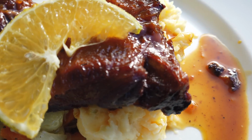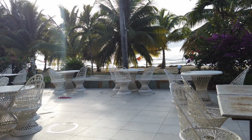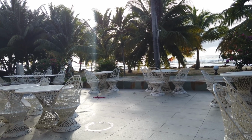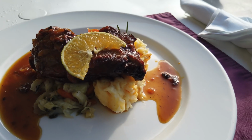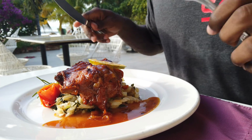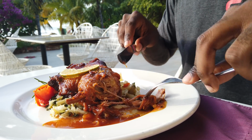Guys, so now I'm so fortunate to have caught the sun with this beautiful dish. The sun came out and it's very beautiful here. I can imagine when the sea is calm and the sun is just out, how beautiful it is here at Charela at the 7 Mile beach stretch. Anyway, let's dig in and I'll tell you exactly what I think about this dish. Alright guys, let's cut into this. Wow.